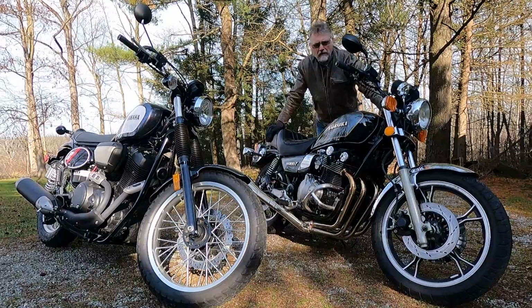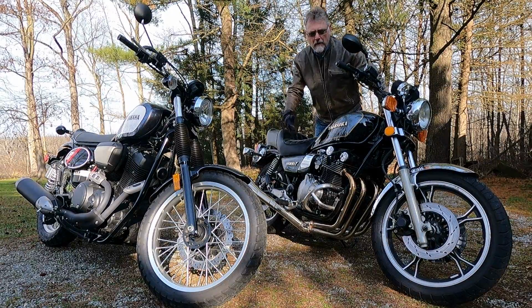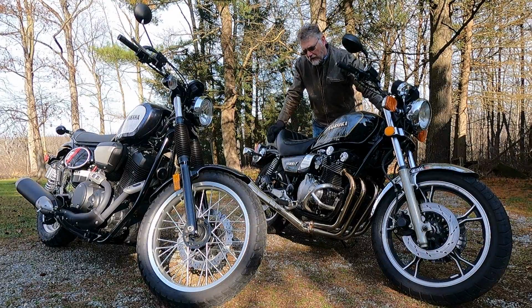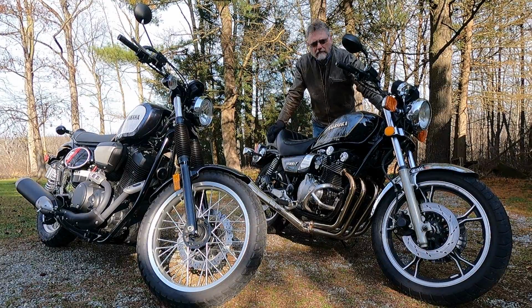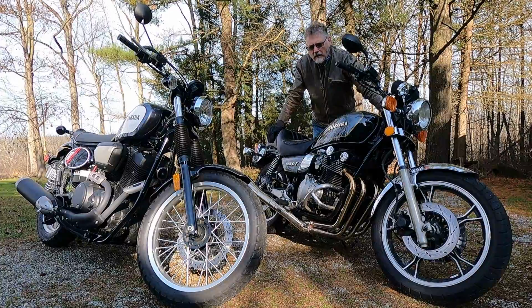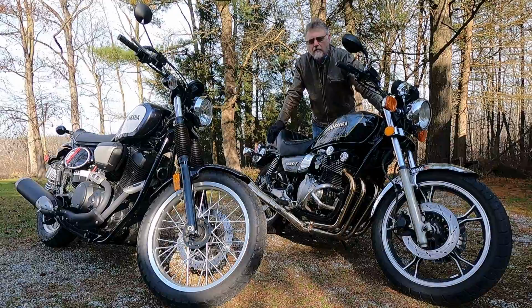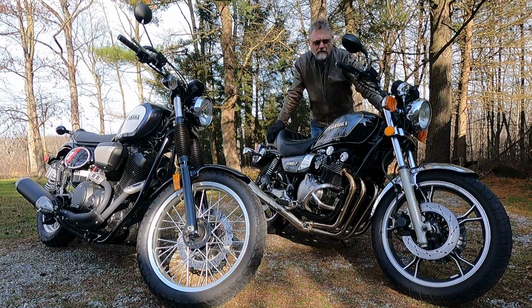When I look at the Suzuki, I see a robust 4-cylinder motor across the frame, 4 carburetors. This one has a 4-in-1 exhaust sound. It's got the 4-in-1 pipe. There's a sense of owner involvement in this bike, especially for me.